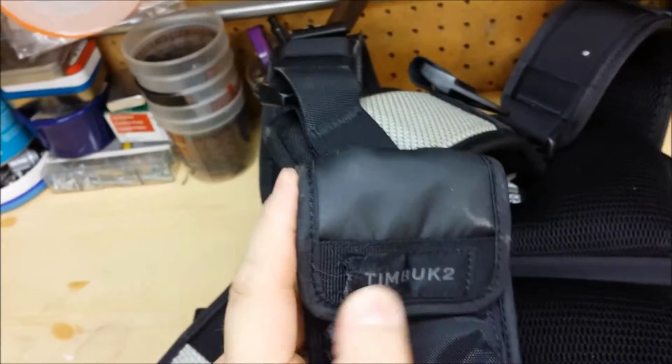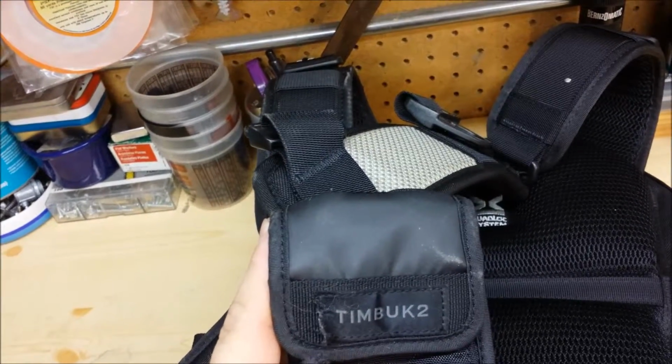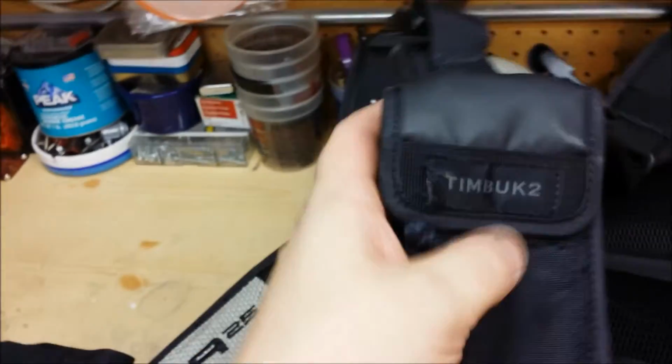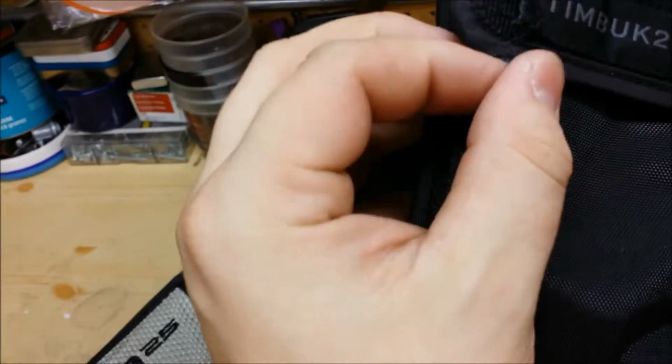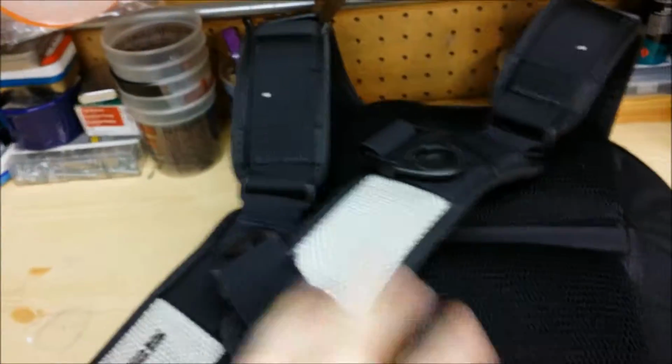That got hit pretty hard. That label's starting to come off, and this is actually damaged here. The pouch seems like it's in good enough condition to keep using. I mean, it's not like it's falling apart or anything, but that's definitely damaged. You know what? If that's the worst of it, then it makes me incredibly happy.